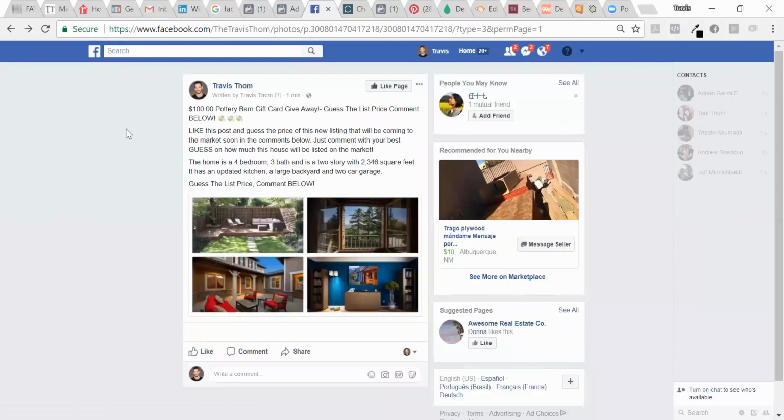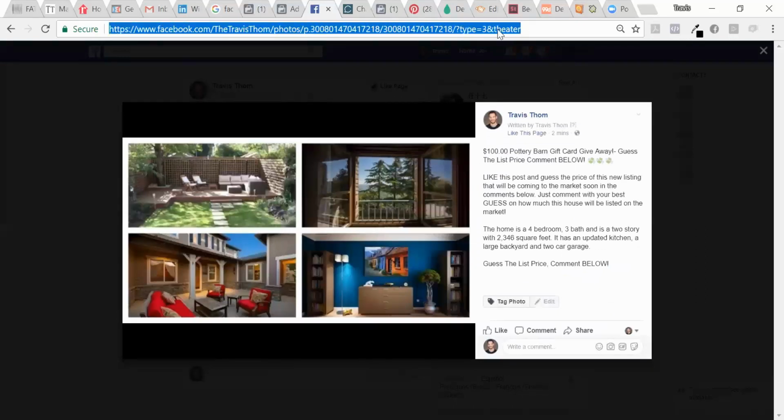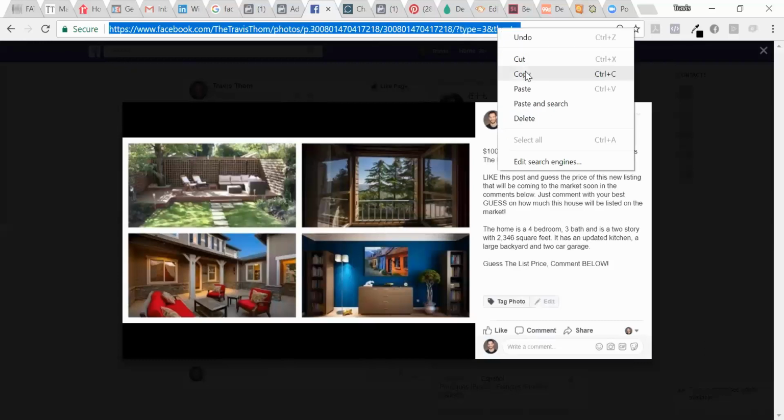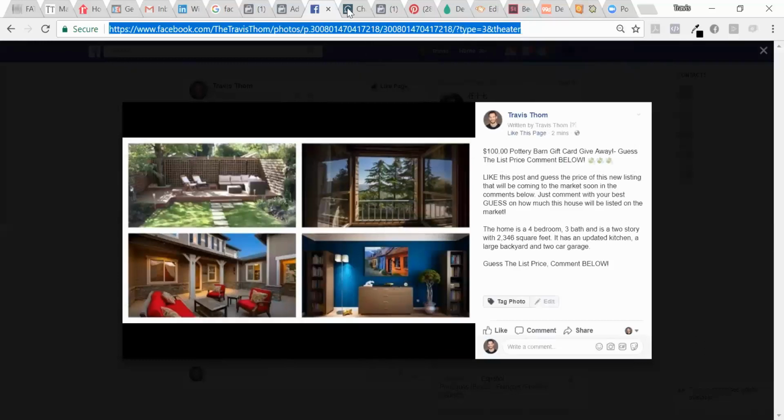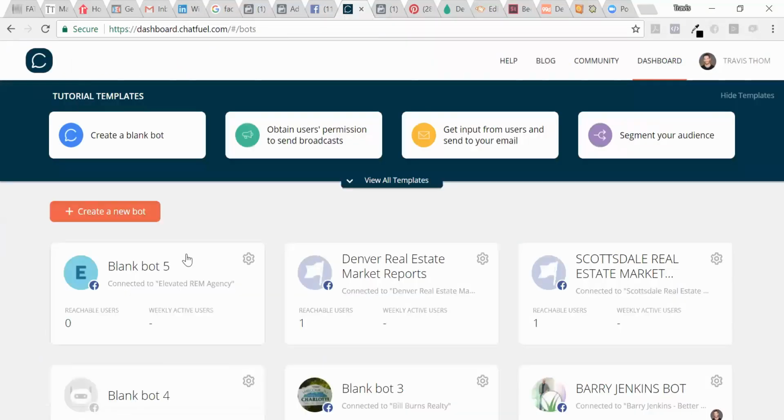Okay, so now that we've clicked on it to see the comments, to see the post itself, what we're going to do is click on the timestamp right here where it says 1 minute. That's going to take us to the hyperlink up here in the browser, the link specifically for this post. So we're going to copy that, and then we're going to go into Chat Fuel, and first we're going to create a new bot.